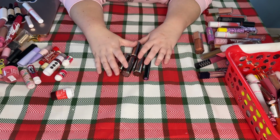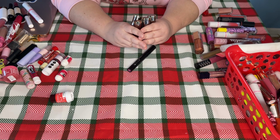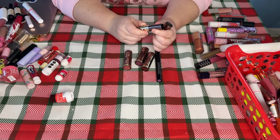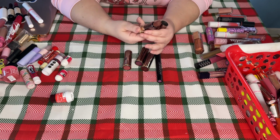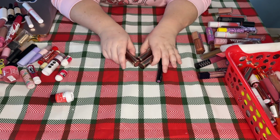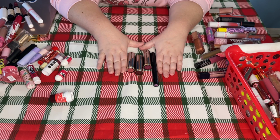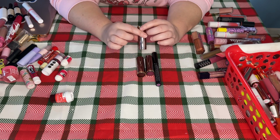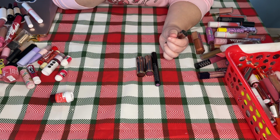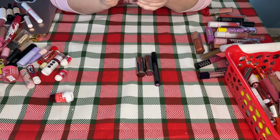So starting off, we have Urban Decay. Now some of these are old, or is it just this one that's old? This is 1993. It's expired. She gotta go. She's also from like 2018. I think I bought all of these last year at my birthday. So let's see what's good. This is Trip. Can't tell. I think Trip might be off.